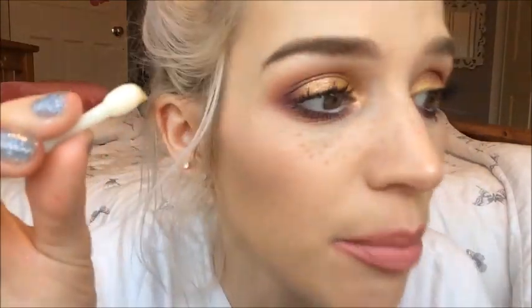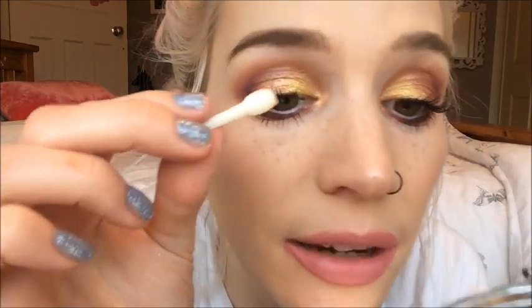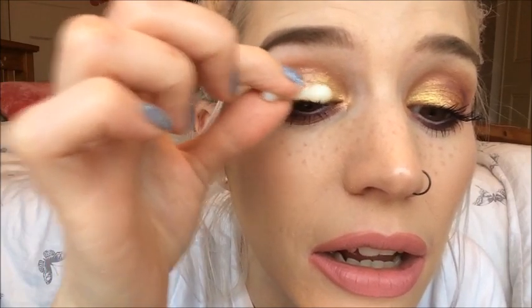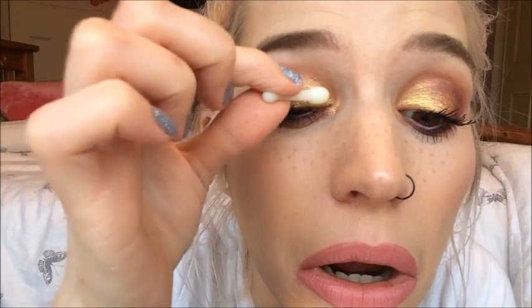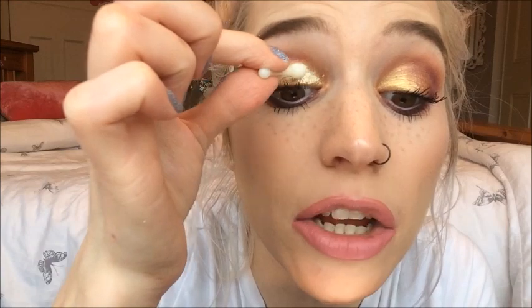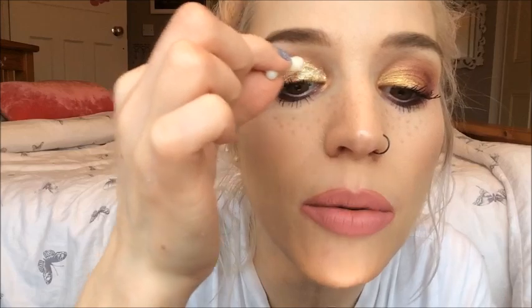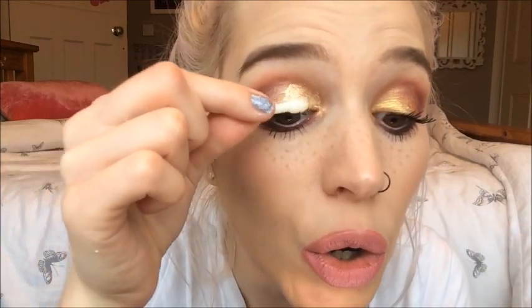Okay, so I'm not quite sure what I'm doing here, but I'm going to just apply a little bit to the tip. And if I just grab a little mirror. Okay, we're ready. I'm just going to put it on this inner area. Actually, this little tool is really, really useful, because I feel like if it was fabric or a sponge tip, it would probably cling onto a lot of the product. But look at this. I'm really liking that. Oh my gosh. Put a little bit more on.